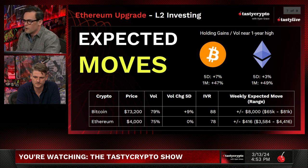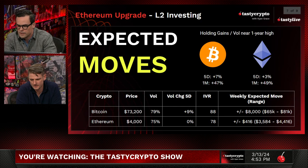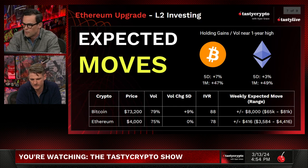But when we shift over to Bitcoin and ETH, looking at volatility, Mike, 73.2 on Bitcoin, Ethereum trading right around 4,000. Vol's come down a little bit, but it is near the one-year high here. We're coming off of the mid-80s for Bitcoin and Ethereum, still about 80% when we look at Bitcoin. What does that really mean? You can expect about an $8,000 move. At least that's what's being priced into the options market. Seven-day move, right? Over the next week, yeah, 7-day move. So that's your range there.